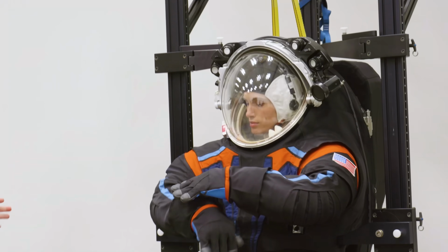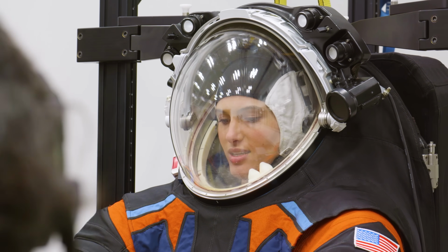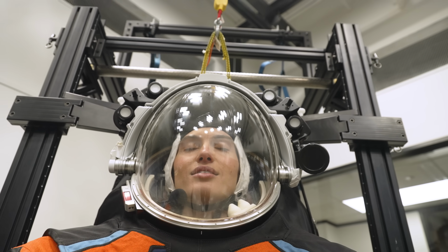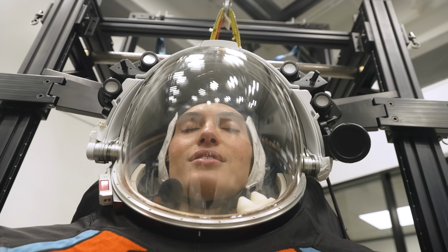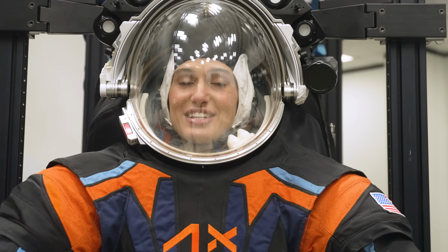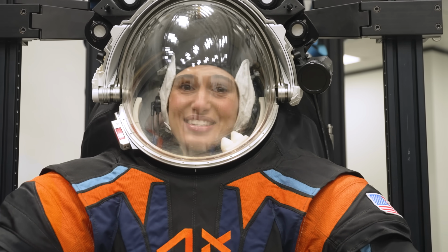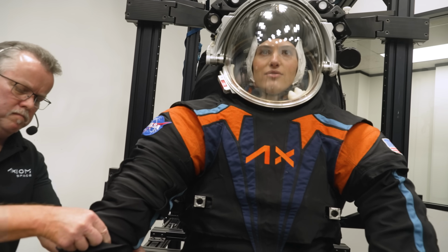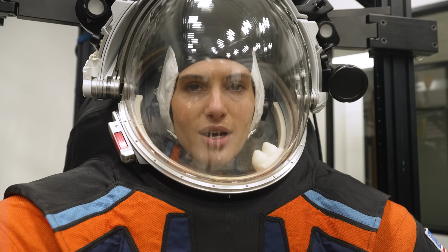As the helmet went on, there was this moment where I just felt calm. I closed my eyes and I imagined being an astronaut. This feels as cool as I thought it would when I was a kid. I can't believe I'm inside a spacesuit right now, and it's everything that I ever imagined. Can you hear me now? Okay, yeah, testing.